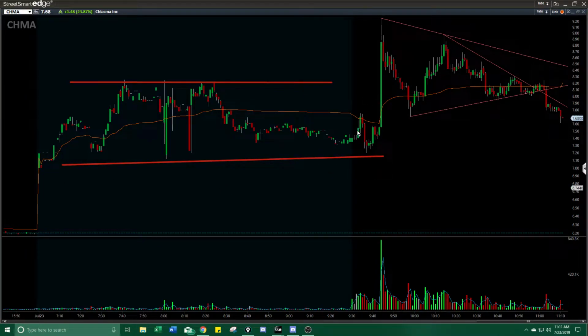So the market opens. This pops up to the VWAP and slams down here to $7.30. Just kept coming down to it. So much selling was going on the tape. I'm talking huge selling. I'm seeing orders for 5,000, 12,000, 8,000, 2,000 selling on the tape.